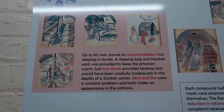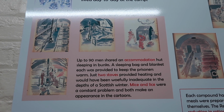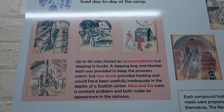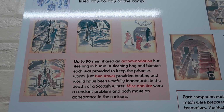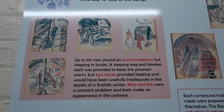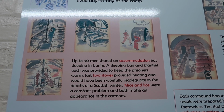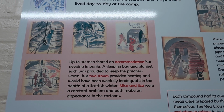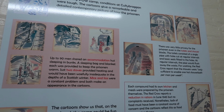So the accommodation that we took you into earlier, it says here up to 90 men shared an accommodation hut and slept in bunks. A sleeping bag and a blanket each was provided to keep the prisoners warm. Just 2 stoves provided heating and would have been woefully inadequate in the depths of Scottish winter. I mean, imagine that. 90 people. That is ridiculous.